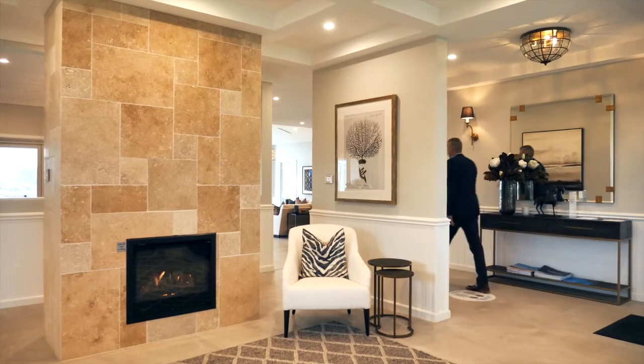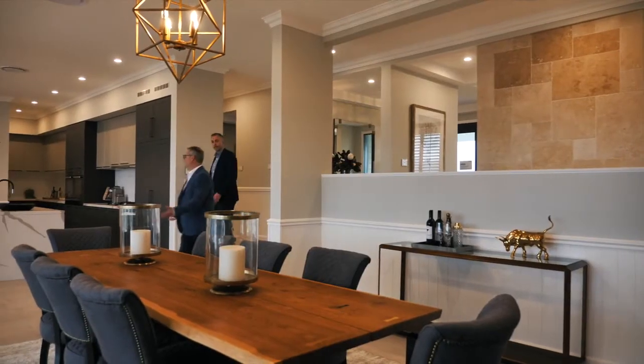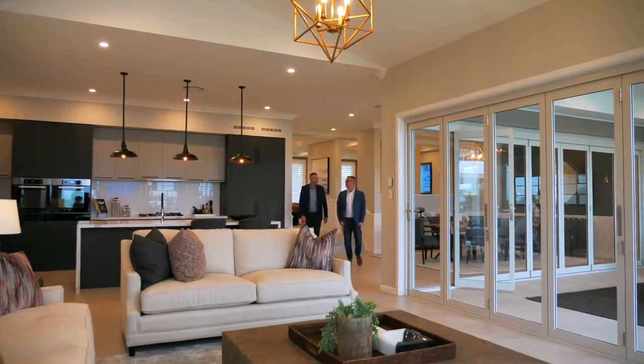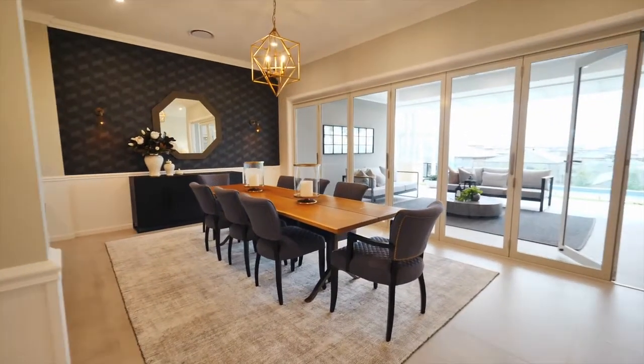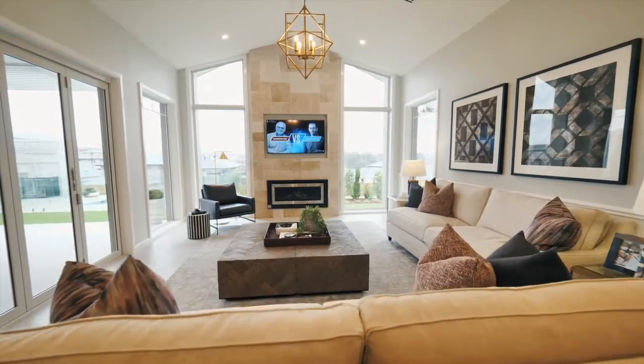Coffered ceilings, face-mounted panel doors. It's got that real country feel to it, doesn't it? It does. We've separated the floor plan where you've got a great sight line as you come in through the entry. The living spaces are basically in the centre, in the hub of the home. Wow, it's just amazing. So this is perfect for people who've got acreage and obviously a big family. Yes. So big kitchen, living space, dining.